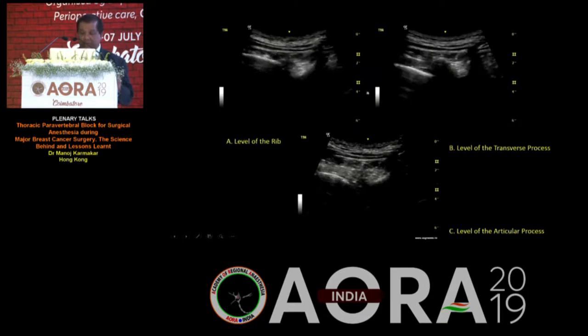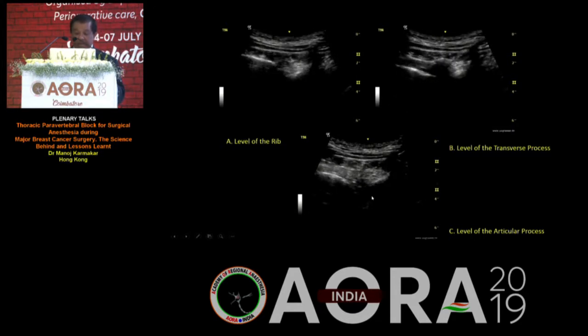This is a large acoustic shadow. As you go below the rib, you will see the spinous process, the lamina, the transverse process. And if you go to the target window, which is the inferior articular process, then you can see the entire paravertebral space. As I said, the intervertebral foramina is located anterior to this structure, so the foramina is located here. This is the superior costotransverse ligament, which is the posterior wall. This is the pleura. And this wedge-shaped space is indeed the paravertebral space that we are looking for.